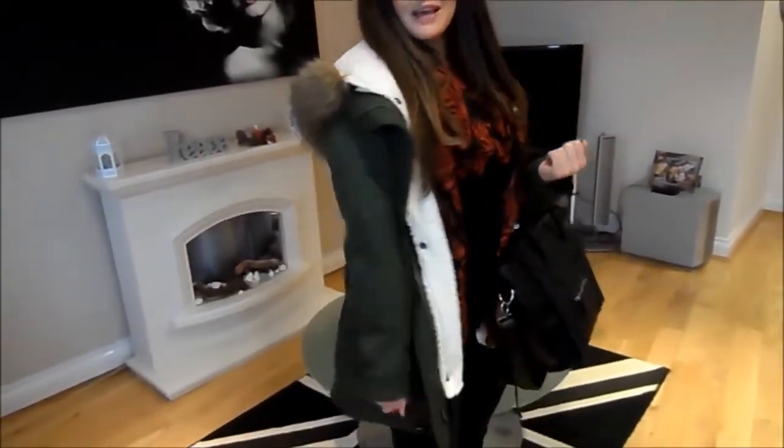So a really quick outfit for the day because we're literally just walking out the door. I'm not wearing anything overly exciting. It's a very, very casual, comfy outfit, but I haven't featured this coat in an outfit yet and I wanted to. So my coat is from Romwe and I've been looking for something like this for a really, really long time, and I found it and I absolutely love it.